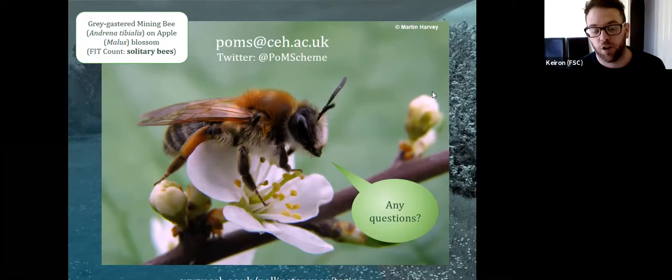I'm just going to ask a quick question about the FitCount app, because I saw one in the chat that I think would be good to know, because a lot of people are obviously used to using iRecord for it. So Nicola was asking, will the data still go into iRecord? And will you still be able to put information into PoMS through the iRecord system as an alternative to the app, or is it moving fully over?